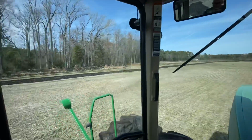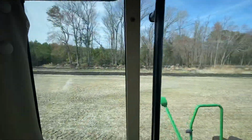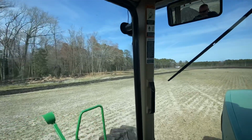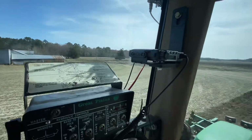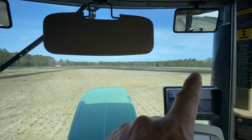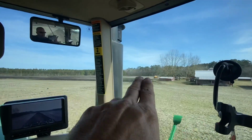So I'm out here rolling, chisel plowing the half of the farm that we got the ditch and beavers and the trees all pushed back. Got all that up there done. Now I'm working on this field here. Then I got to do over there.